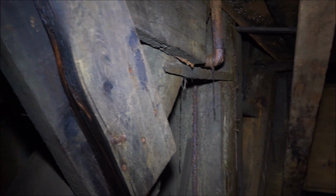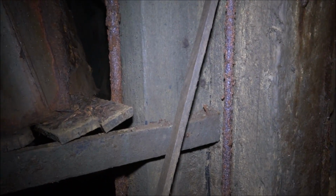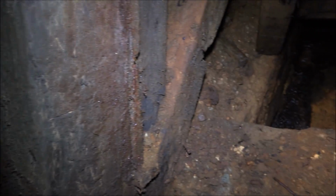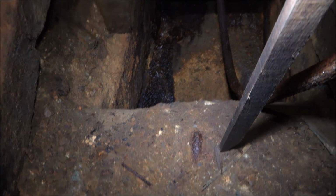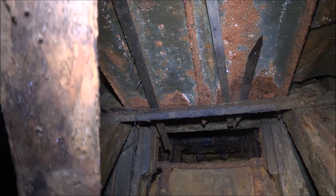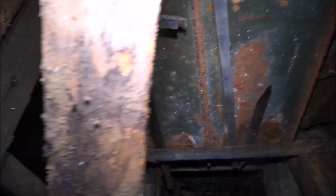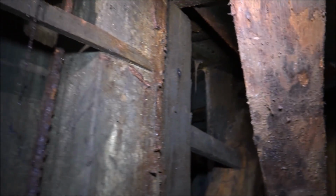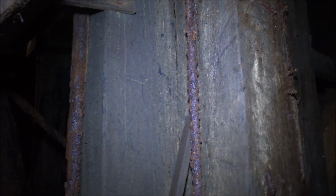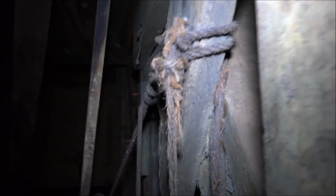And we'll have a little peek through the bottom part of the crusher. This is where the crushed material would have gone down this chute. And there's the other part of the crusher. You really can't see that much of it, just the infrastructure and stuff. It's difficult to see how it operated exactly, but that's what this was. Unless you're a real crusher expert, I guess.